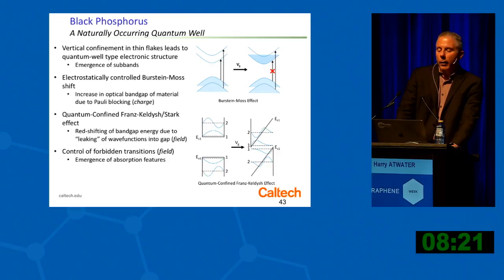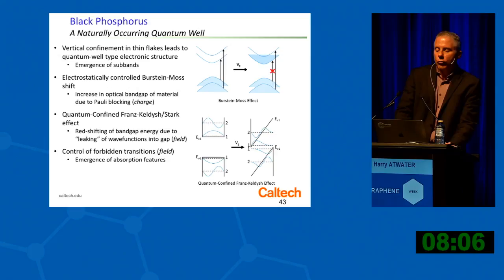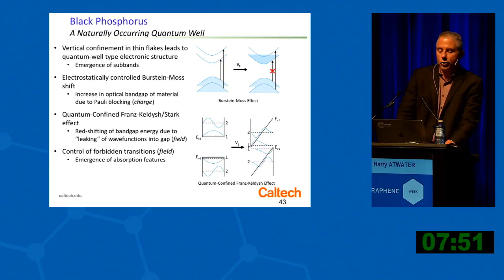So as we make thin layers of black phosphorus that range from monolayer to multilayer, the vertical confinement of optical modes in these flakes leads to quantum well-like states. And we can therefore use the same gating approaches that we used for graphene to control electrostatically the electronic properties of black phosphorus. And indeed, with a single gate, we can move the Fermi level in black phosphorus and produce changes in the optical properties, which are interpreted as a band filling or Bernstein-Moss-like shift.